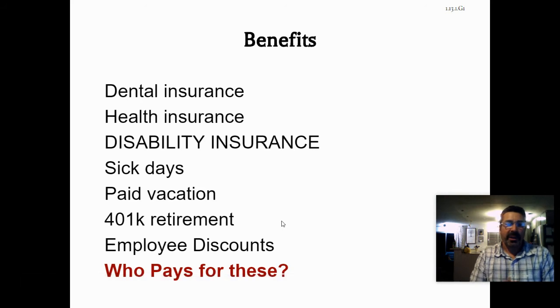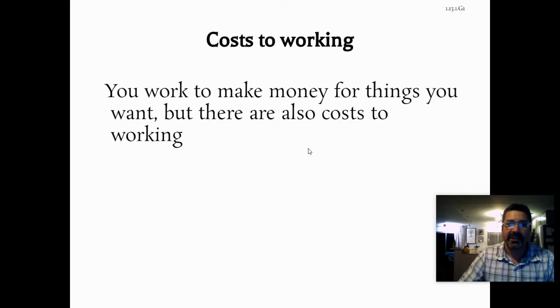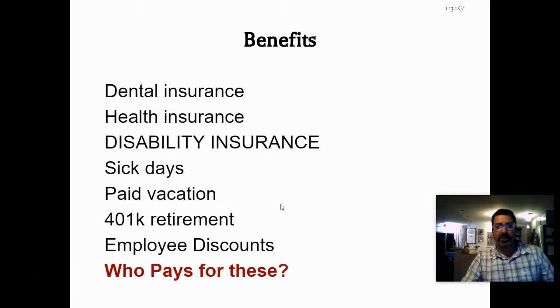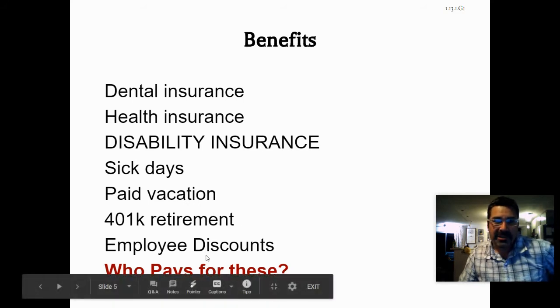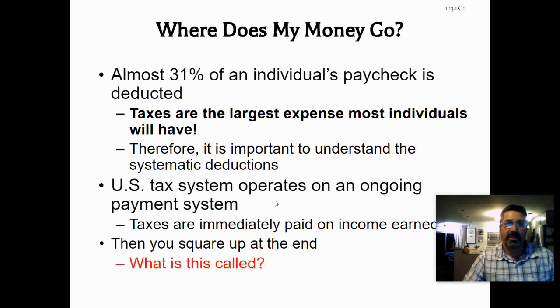And the question is for your notes. So write this down in your notes. You should have a set of notes that says, what's the name of this whole thing? This was in red, so you should have written it down: Understanding your paycheck and tax forms. So answer the question: who pays for all these things? And the answer is it's mostly your employer. Your employer pays for these things for you. But oftentimes, they're doing it to keep you as an employee. So it's part of your compensation. Your boss is paying for it, but really, if you didn't get these things, you'd probably get more money when you're working at a little bit of a higher end job, a better job.